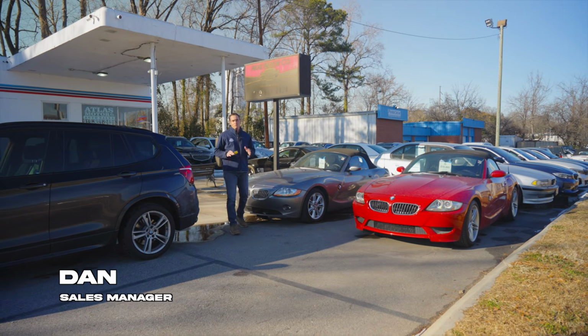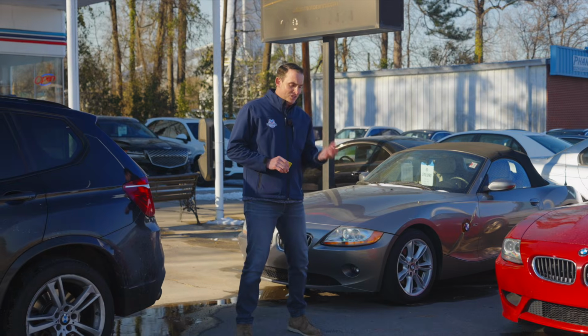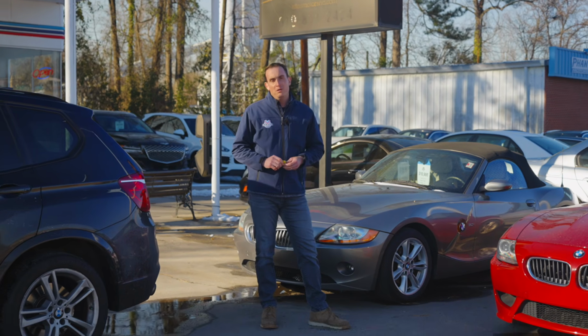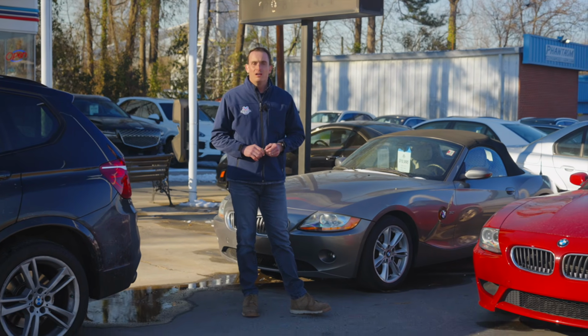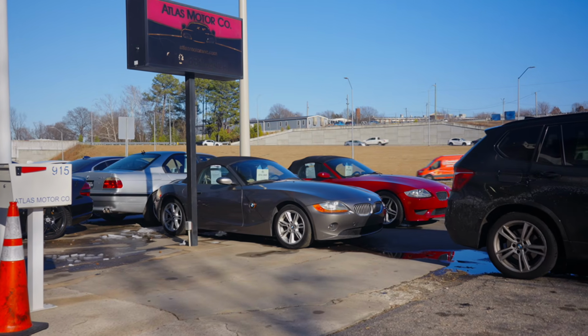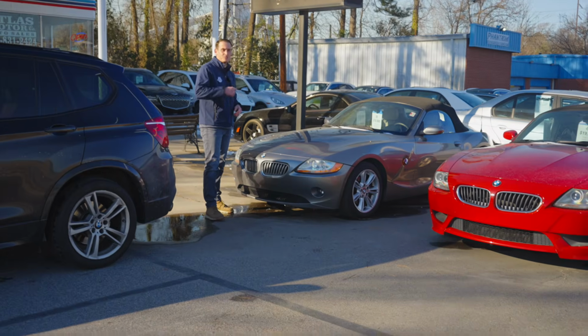E85 Z4 Roadster by BMW. Back in 2002, BMW produced a two-door soft-top convertible pure driving roadster called the Z4. This car ran from 2002 to 2008, and you had many different variants. And what I want to do is kind of make a buyer's guide.